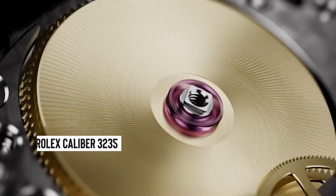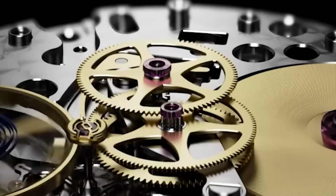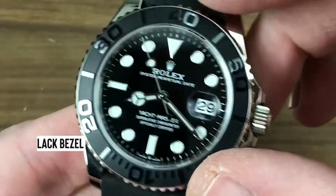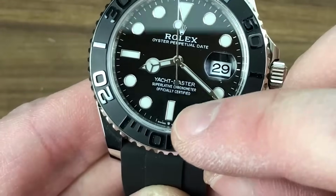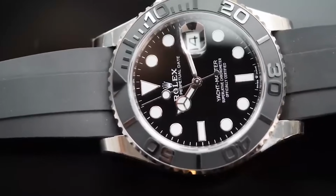Inside, it's powered by Rolex's Caliber 3235, similar to the streamlined Caliber 3230 in the Explorer. What's really cool here is the combo of the matte black bezel, with its polished numbers, alongside the black Oysterflex bracelet. It's like the watch equivalent of wearing a tuxedo with designer sneakers.